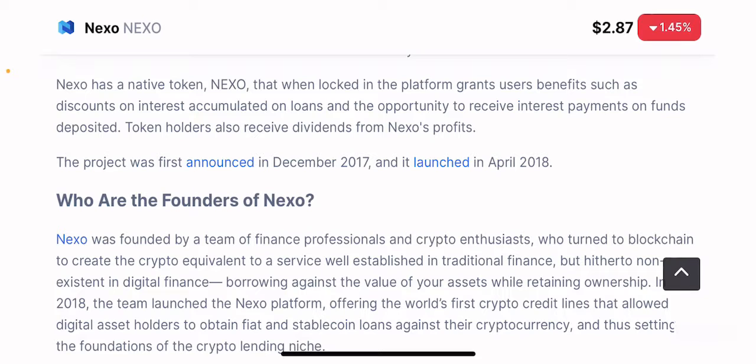So if you have a sufficient amount of Nexo tokens, you could get a decent discount on the interest that you pay when you borrow from their platform, right? And people who hold and stake their tokens can get dividends from Nexo's profits as well, right? So the project was first announced in December 2017 and it launched in April 2018. So these are the timelines when the project itself was launched and released, right?